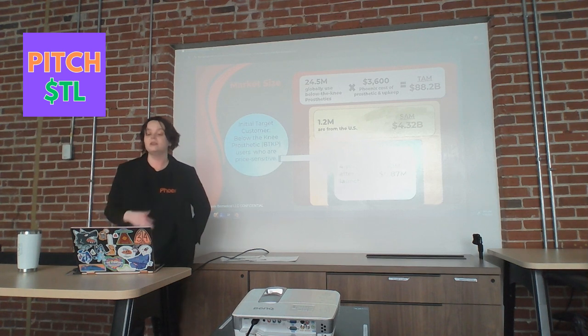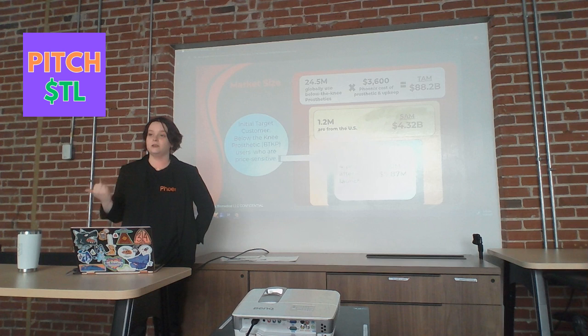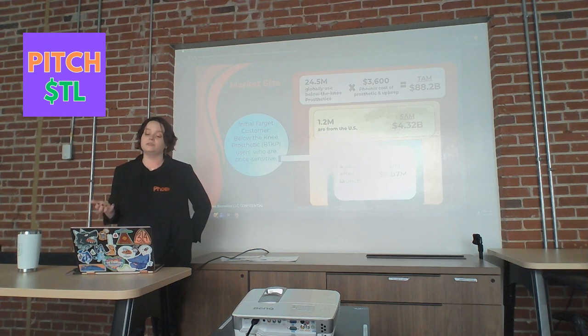$9.87 million. For initial target customers, we'll be targeting lower limb amputees who are young, low income, or reside in rural areas. This is because, based on our customer reviews, we have found that these groups stand to benefit most from our key benefits of greater customizability, lower cost, and in-home prosthetist visits.